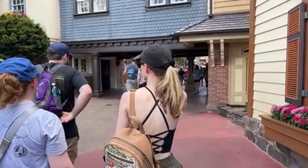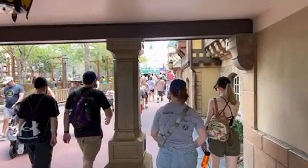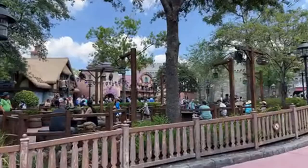And now we cross from Liberty Square to Fantasyland. And there's no restrooms in Liberty Square to stay too true to the times. So now if you need to go to the restroom, there's what we call Ponsel's Poopers. The Tangled Bathrooms.